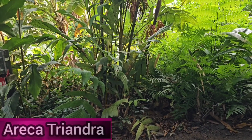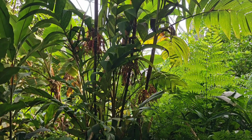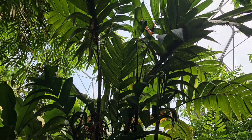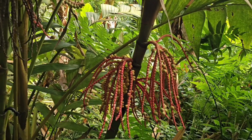Areca Triandra is also known as the wild areca palm and is native to Asia. It's a clumping palm with light green stems and white rings that typically grows very straight. It makes a good indoor plant or can be grown outdoors during the warmer months.